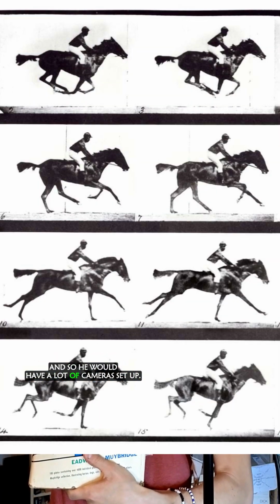And one of the big questions in the 1870s when he was doing this work was, when a horse is running, do all its feet leave the ground or not? People would have endless debates about this because you couldn't really be sure. It looked like it, but there was no proof. So what he did was he would take strings attached across a race course, and whenever the horse would hit the string, it would set off a camera. And so he would have a lot of cameras set up.